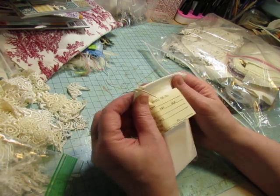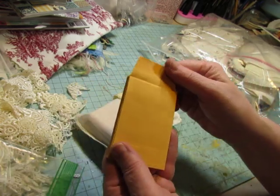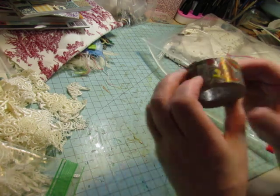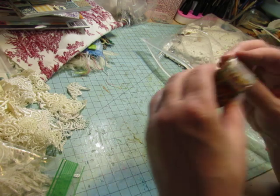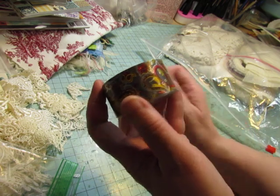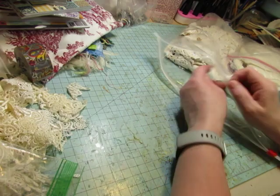Here is another one of those bags from the Shell Oil Company, and it's got some envelopes in it, little coin envelopes. So there's lots of ways we can use those. And what is this? It's a ribbon. I'm not going to untape it. It's a paisley in gray and red and yellow. It's dark in here, isn't it? Sorry about that. I hope you've been able to see everything.